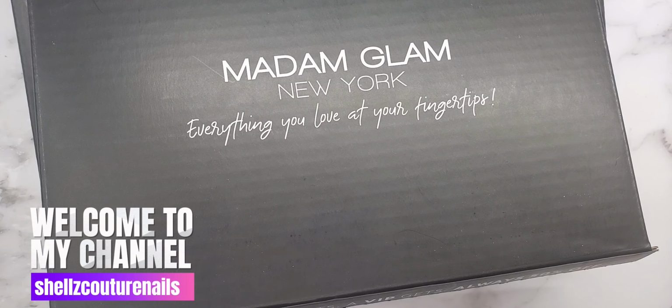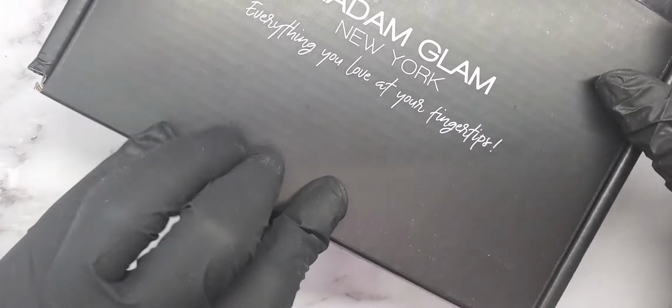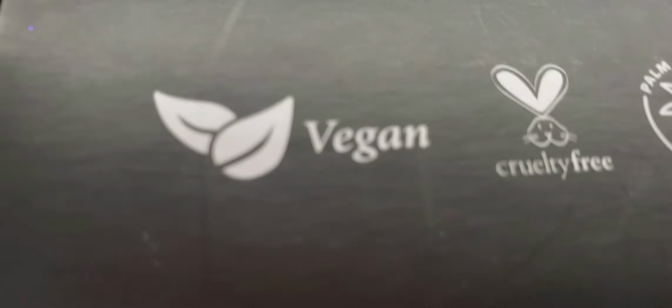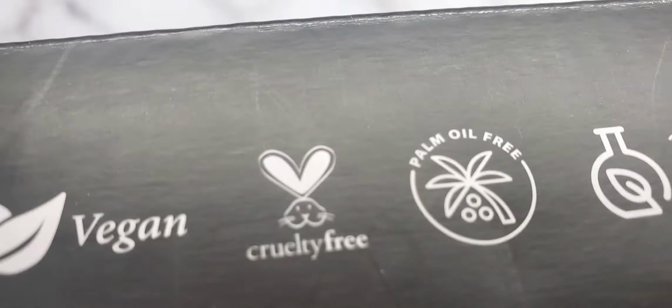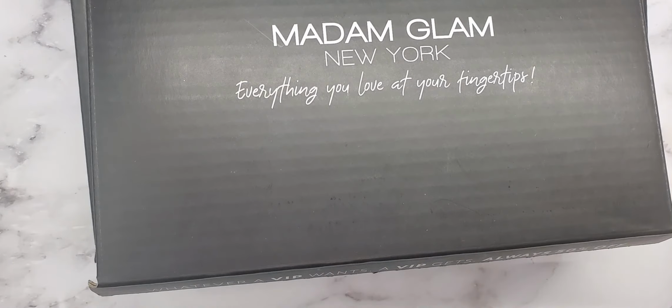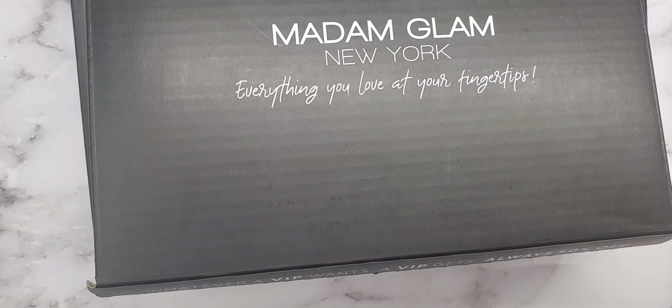I'm Shell. So today's package I have in front of me is from Madam Glam, and we all know and love Madam Glam. So this is what's on the side of the box. Okay, so this is from their House of Love collection, and they were kind enough to send me over 4 colors. I got to choose which colors I wanted. So these are the 4 colors that I chose. So if you want to see what these colors look like, stay tuned, and we're going to go ahead and jump right into the video.